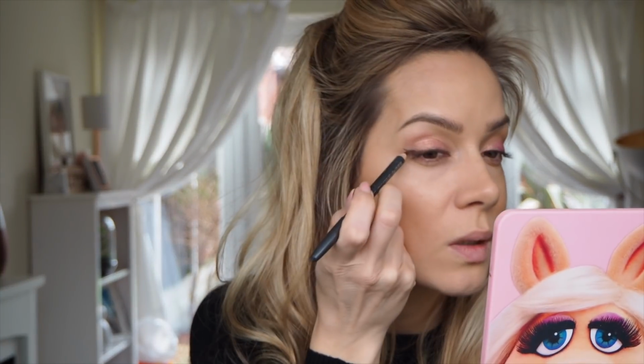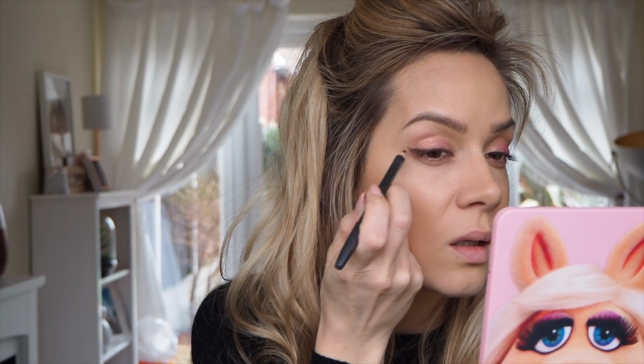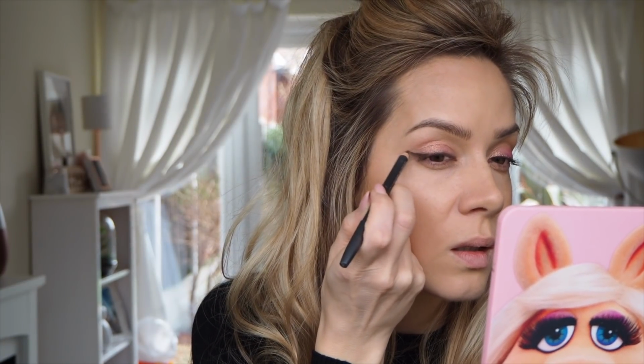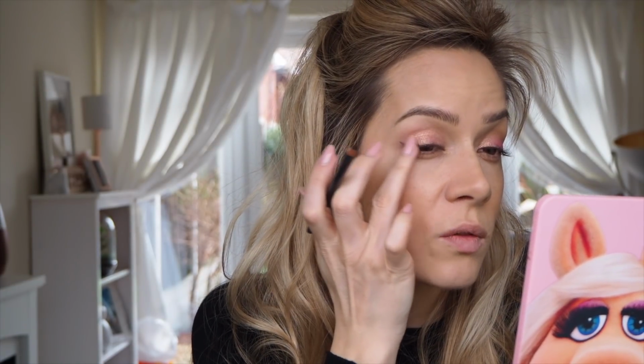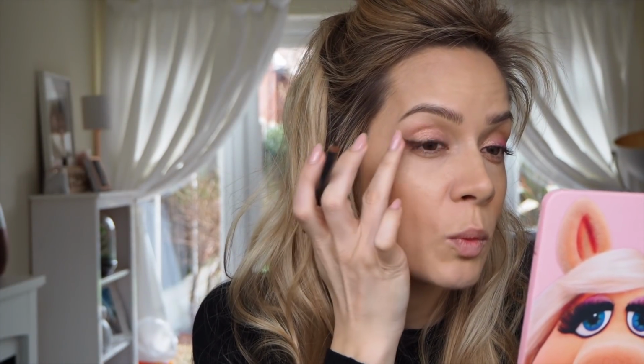And it's going to make the lash line look a little bit fuller. You can also wing it out a little bit if that suits your eye shape. And then just soften it with your finger again or a small blending brush. I'm going for quickness and ease today, so I'm just using my finger.